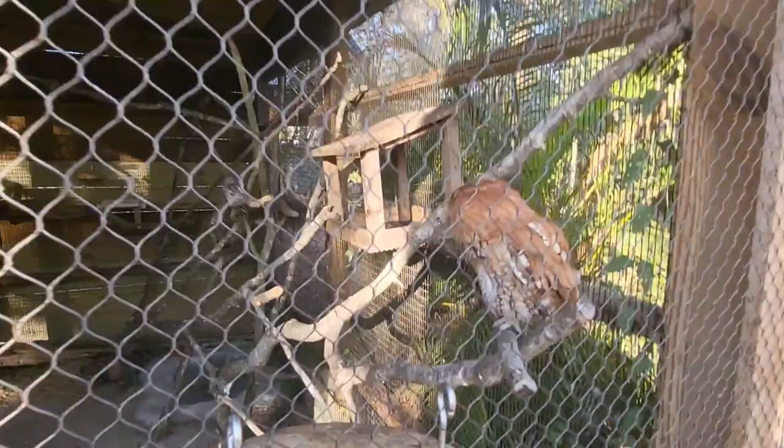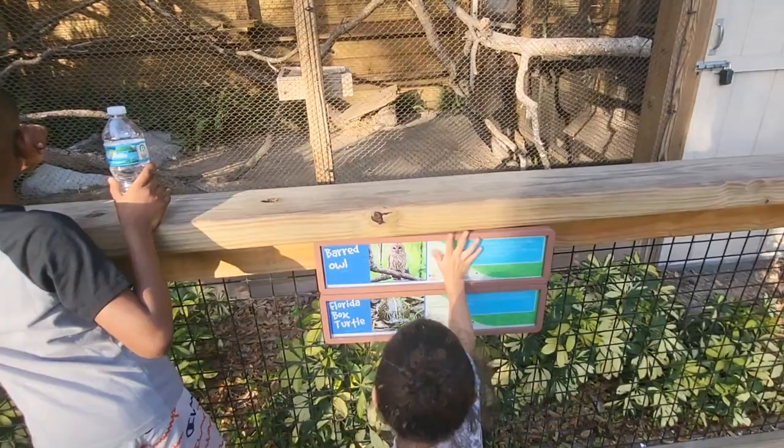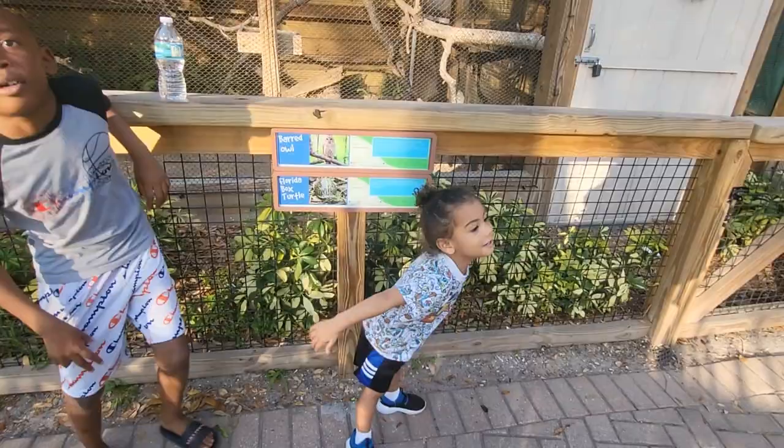The box turtles are all here. It says Gulf Coast box turtles. Jay, look. Ooh, look at this. Amari and Jay, take a picture. Say bros for life. Bros for life.